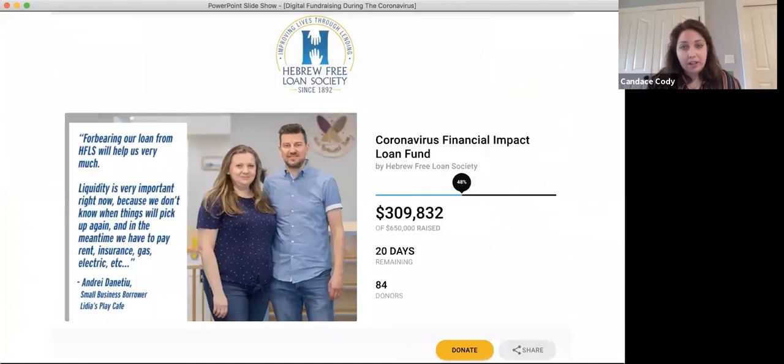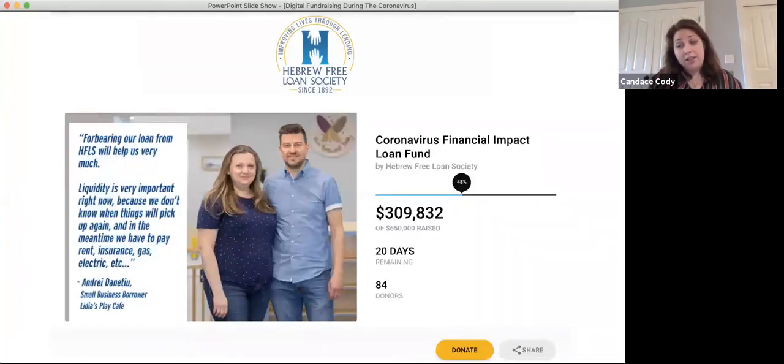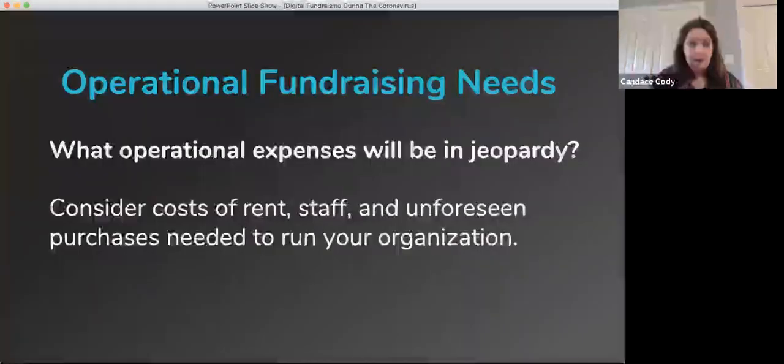Another organization that is expanding their efforts is the Hebrew Free Loan Society. They are raising funds to financially assist New Yorkers throughout this time. They typically give free loans to New Yorkers to help them create small businesses, but now they're going to be covering food and medical expenses, and still supporting those small businesses through this time. So they are stepping up and looking to raise a lot in order to serve the communities they're already working with. You may find yourself in a similar position where you need to rapidly expand programs, and I think this is a great opportunity for you to launch a campaign to help do that.